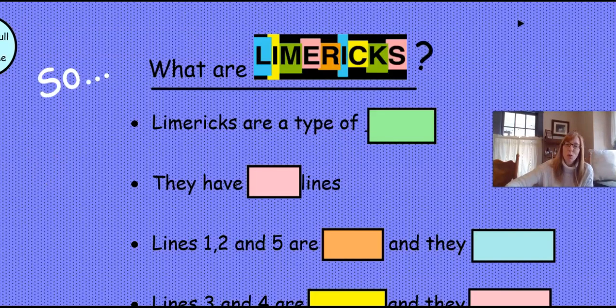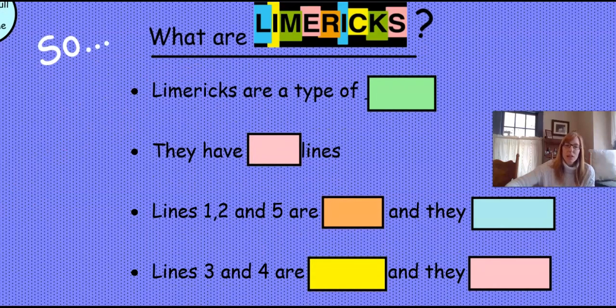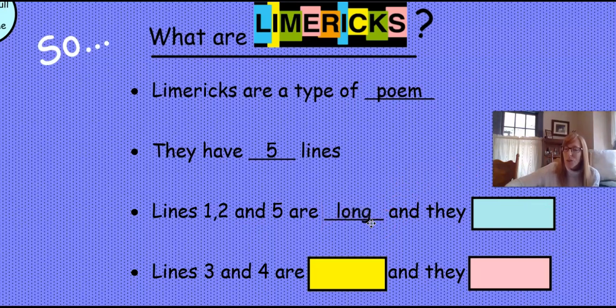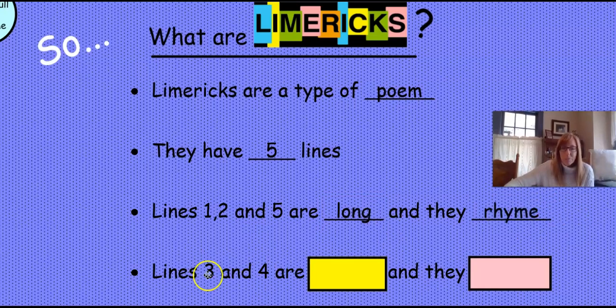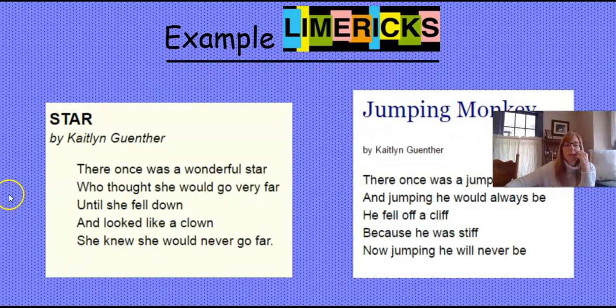So that takes us to what are limericks? So we're going to look right here, and we're going to look at the different things that you need to form a limerick poem. So limericks are a type of, you guessed it, poem. They have, think of how many lines. They have 5 lines, you're correct. So lines 1, 2, and 5 are all, think to yourself, were those long or short? You're correct, those were long, and they all, think of the end words of a poem. They all rhyme. And then on lines 3 and 4, think to yourself, were those long or short lines? They were the short lines, and they also must rhyme. So here are some examples of limericks.